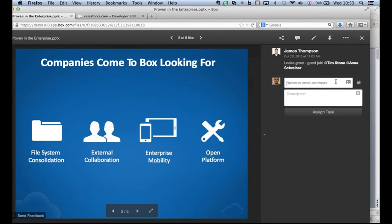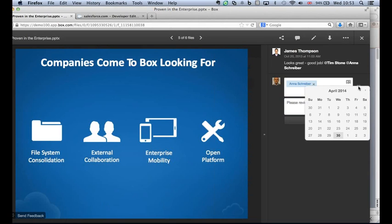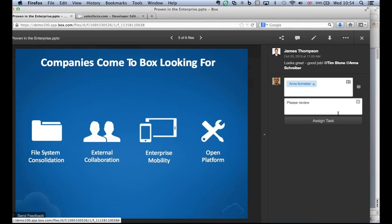Exactly the same thing as if I assign a task to somebody else. So maybe one of the other users, Anna Schreiber, if I ask her to review this file, I can also set a date for her to review it by. So maybe I want her to do it by Wednesday the 7th. And by clicking assign task to that user, she will then again receive a notification and she'll be able to go through, click on the file, view it, and come up with her review and add some more comments to the file here. Okay.